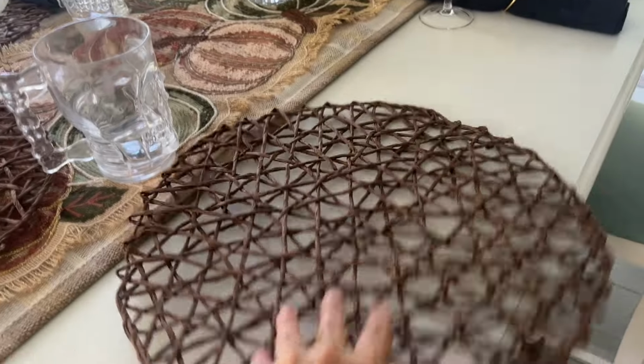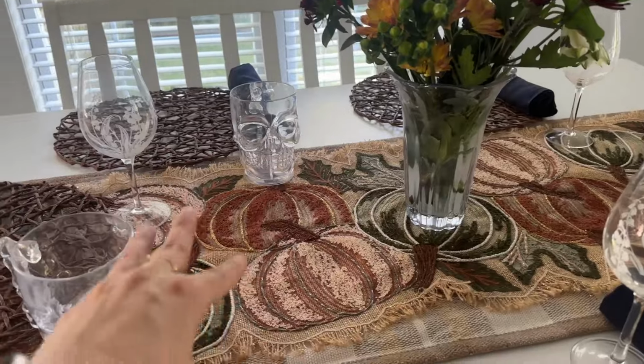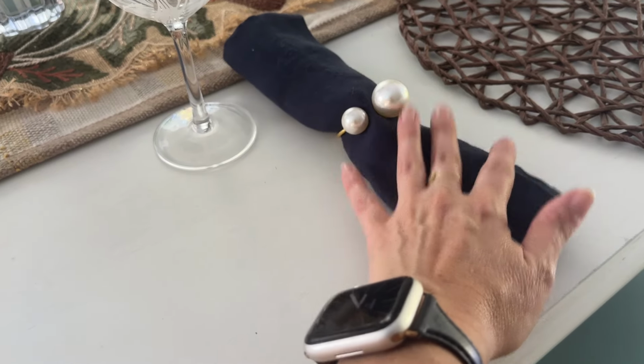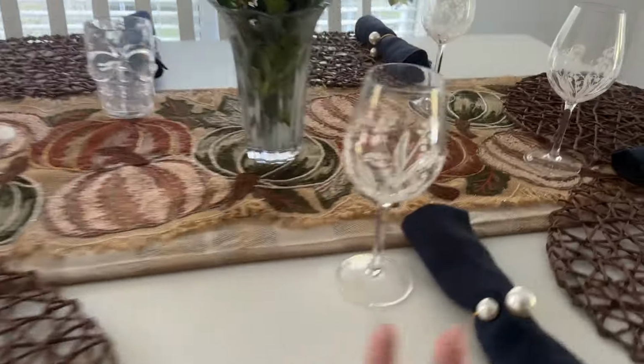I feel like I either need to get rid of these because I think it's just too much brown, or get some orange or green something to sit on top, plates or these napkins. Jules got me these napkins because I love that color. This is gonna be my everyday napkin, but I don't know if it really goes with fall.